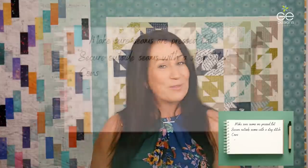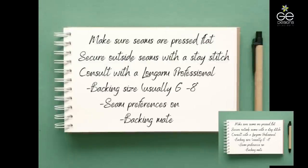And third, make sure you check with them about what kind of fabric you can use for your backing. For example, if you want to use cuddle or flannel or anything else, just double check that before you send that quilt off. It's probably really hard when a long arm professional receives your quilt top to be quilted and they get a surprise, something that they're not maybe used to, something that they don't prefer to work with. So check all those things. So those are my tips of the day.